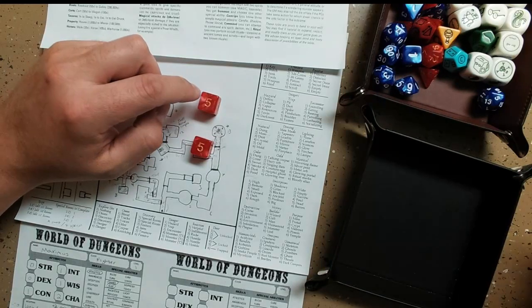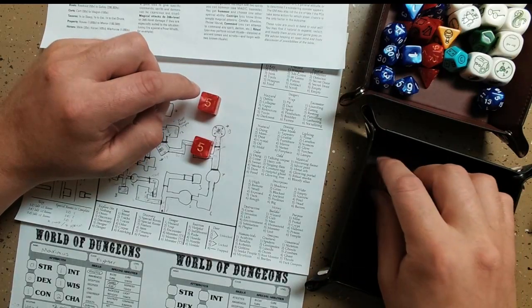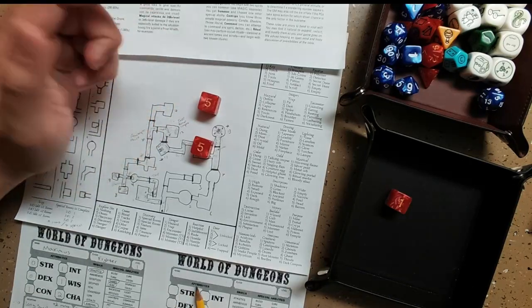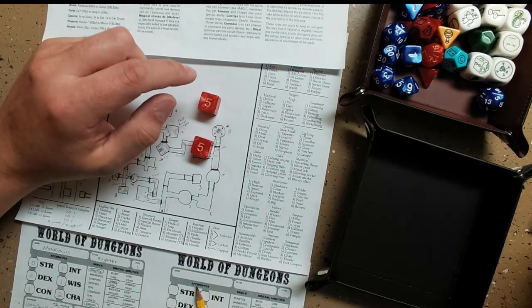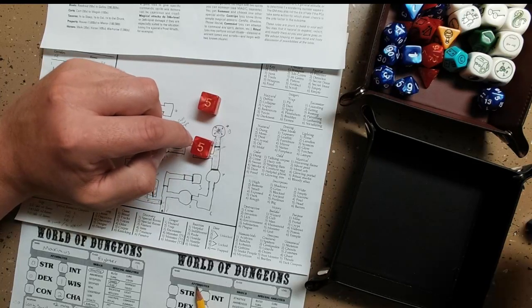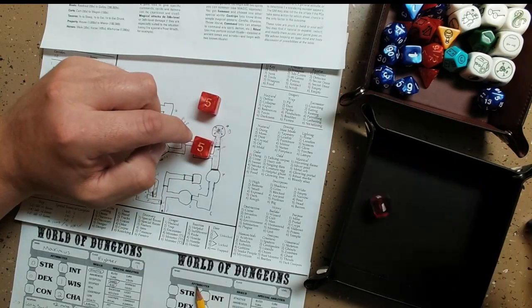7, that's a partial. He'll roll a d6 for attack. It'd be a 1, but can't really do half of 1, so I'll just take. I have 2 armor, so it wouldn't matter. So my shield blocks it. This guy's going to attack me. 3, that's a miss.